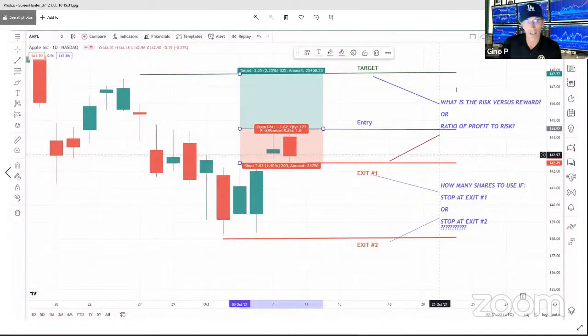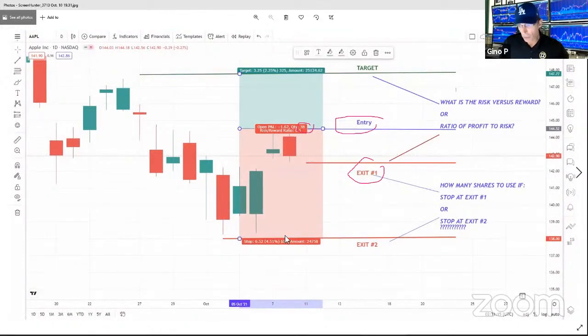Boom, check this out. If I click on that tool, it says if you enter here and put your stop loss at exit 1, you need to do 123 shares. That's 1% of your account risk. But if you put your stop loss down here, guess what?